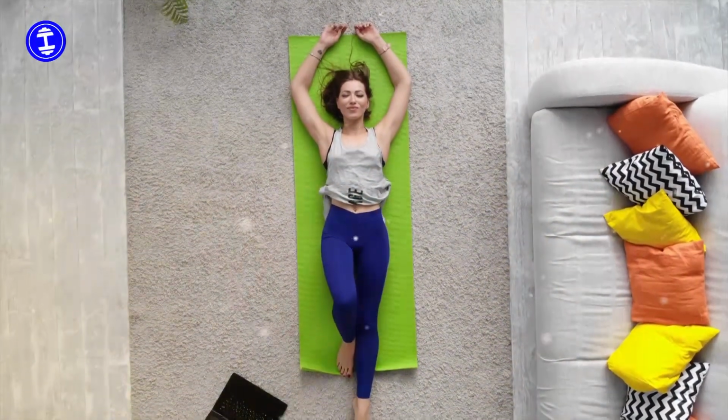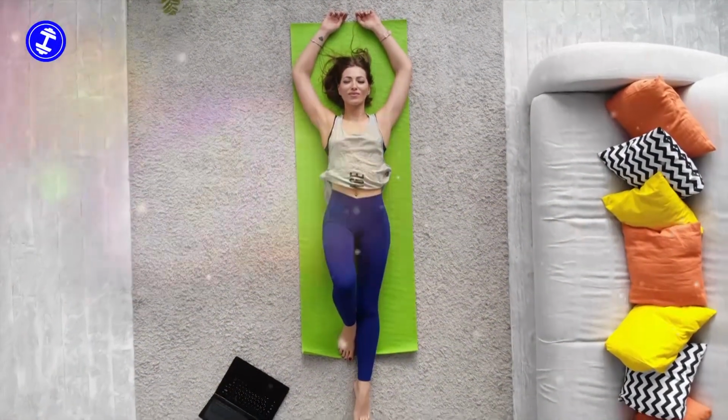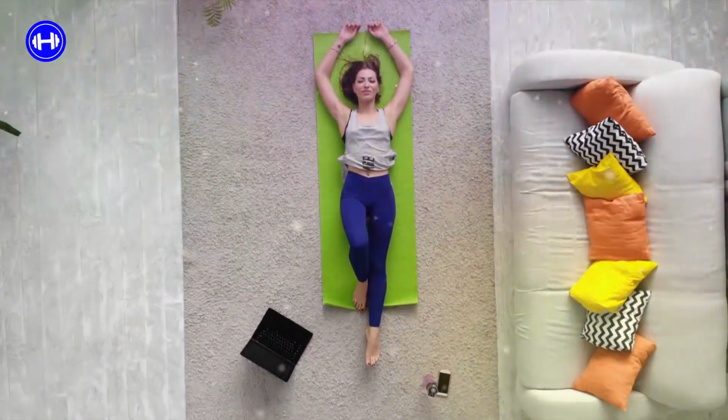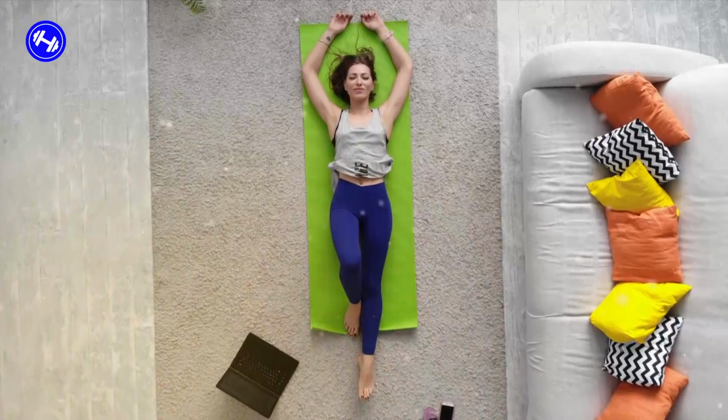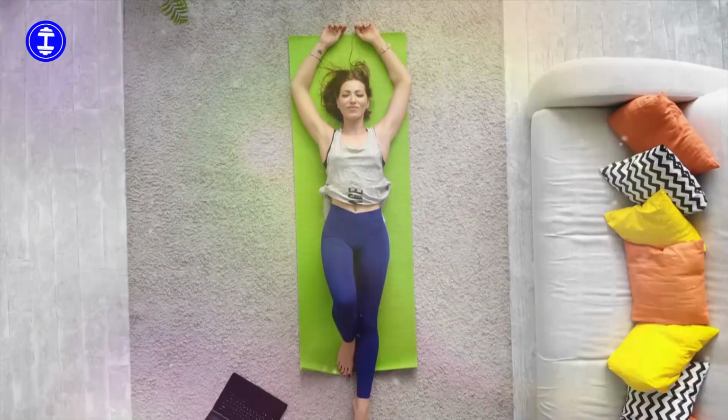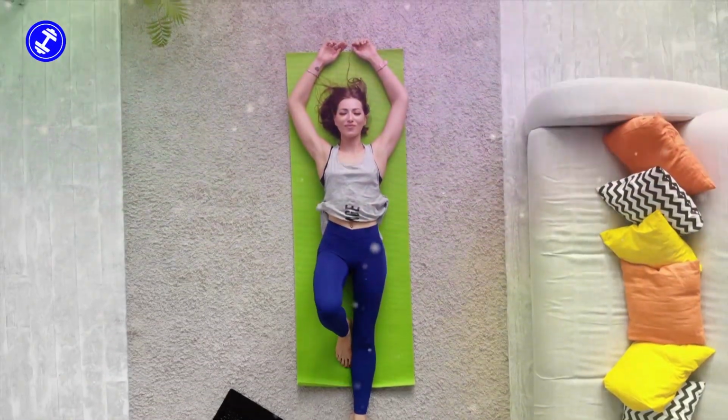Lie down with your back on the floor. Place your arms by your side, with palms facing upwards. Place your legs a few inches apart. Close your eyes and breathe deeply as you pay attention to each body part. Stay in the position for 4 to 5 minutes.